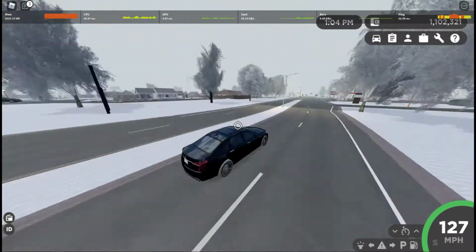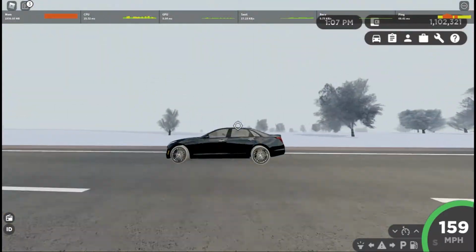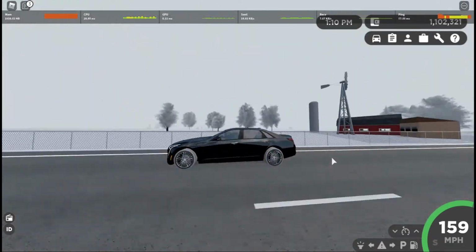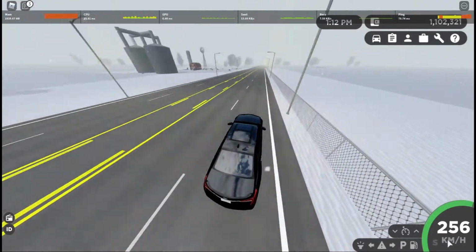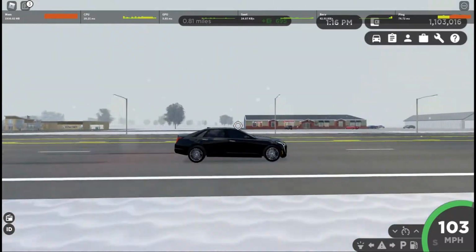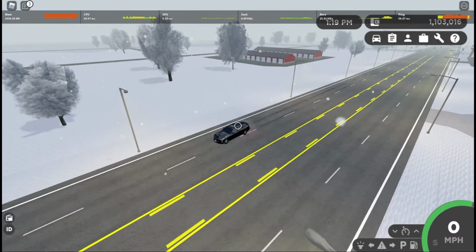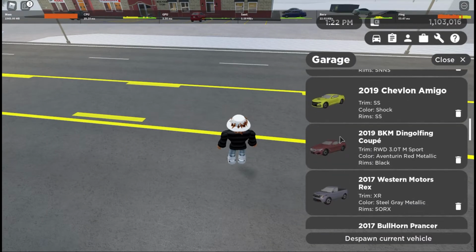But this thing, this CT6, is absolutely massive. It's almost like Audi A8 size or Mercedes S-Class size. It's massive. 159 miles per hour is the top speed, or 256 kilometers per hour, with a 6-speed transmission, just like the Camaro. To braking. Yeah, you're gonna have to brake a little bit early if you're going top speed and there's a traffic light coming up.